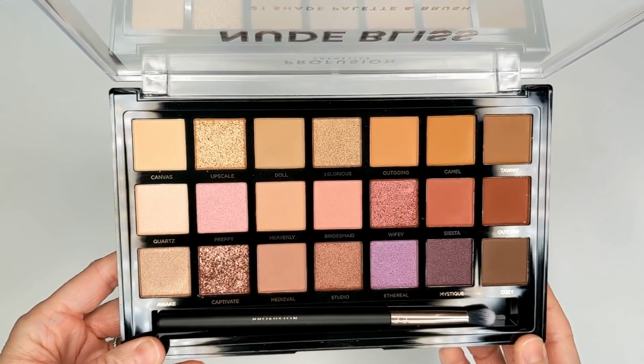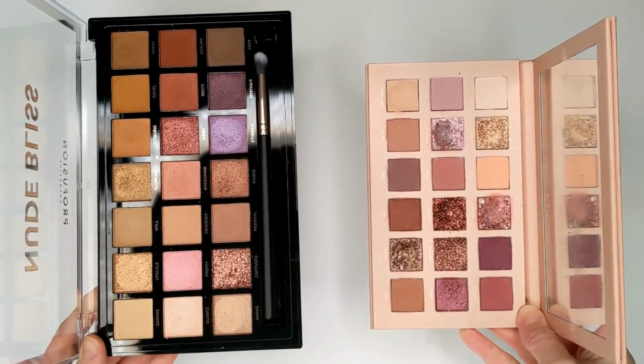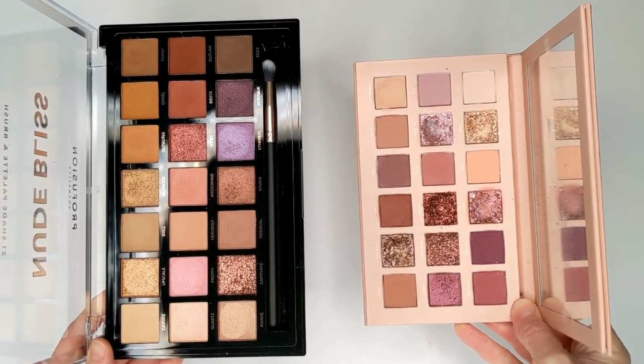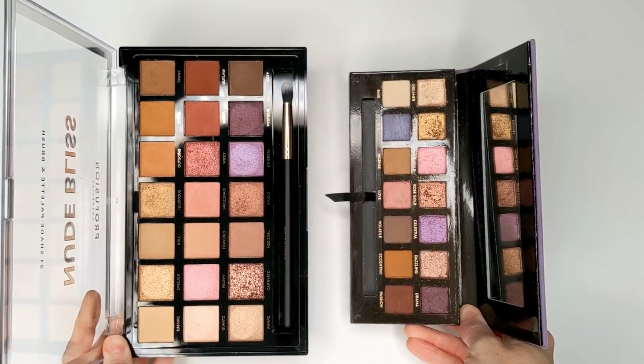So when I first posted this on Instagram, a lot of you guys were saying, is it a dupe for Huda's new nudes? But when I put those two side by side, I really didn't see it. This one has a lot more neutrals in it. That one's just a lot more pinkish overall. So then I thought about it a little more and I realized what this was reminding me of, and it is the Norvina palette from Anastasia Beverly Hills.